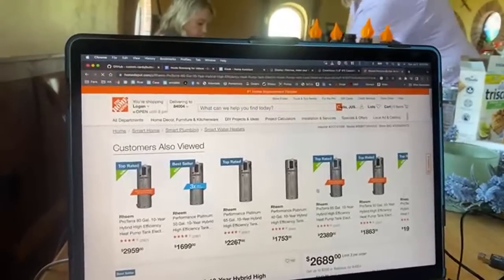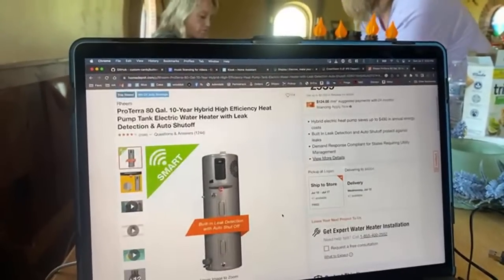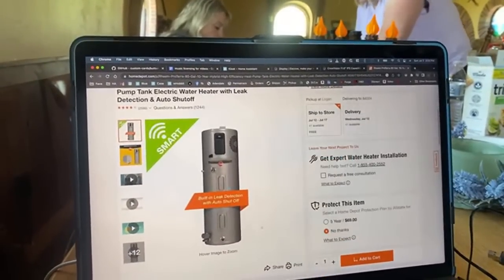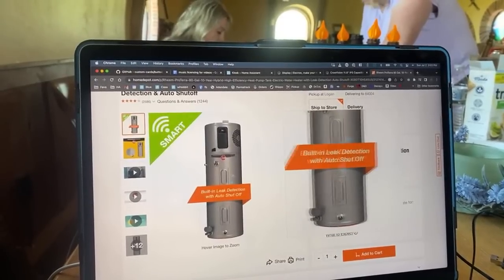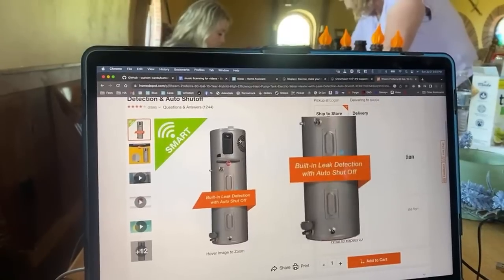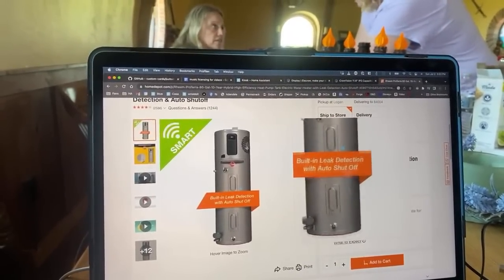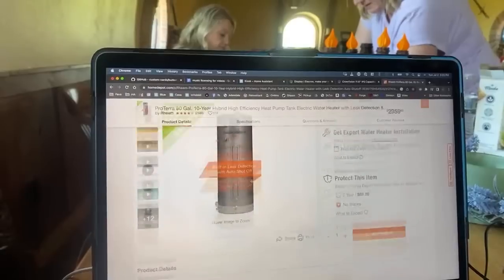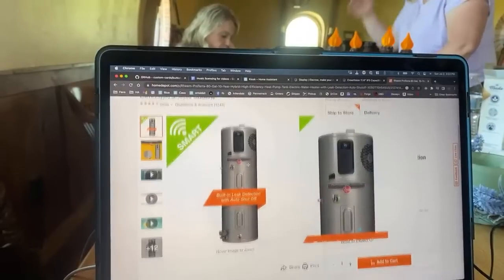This is very expensive, obviously. I got it for a lot less than this. I don't want you to think I paid that much for it, but this is a heat pump on top. So it is able to heat the water the same way that a heat pump would heat or cool your house. Because it's heating the water, it blows cold air out here, which is awesome. We talked about this before: how do you capture that cold air and blow it around the rest of the house? Because you basically have a small air conditioner right here, and you're already using the electricity for it.